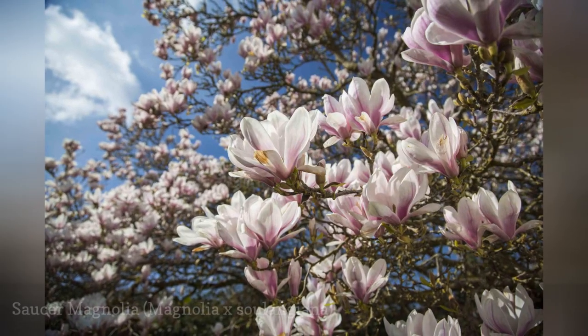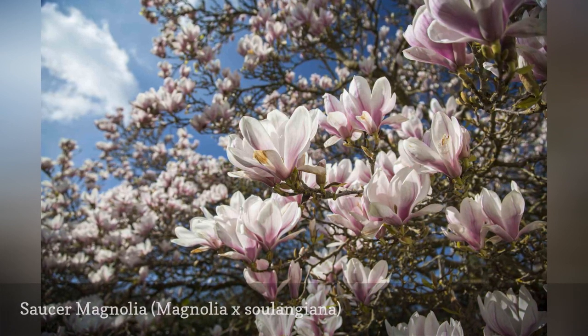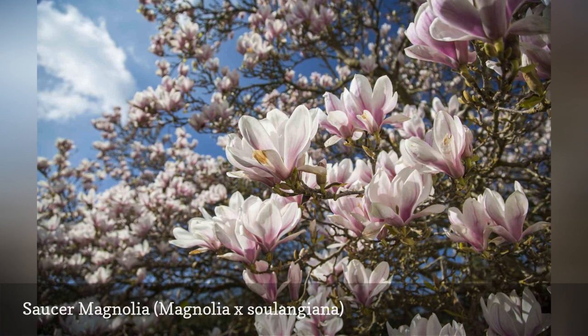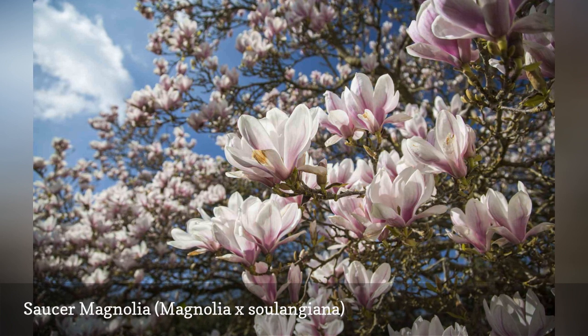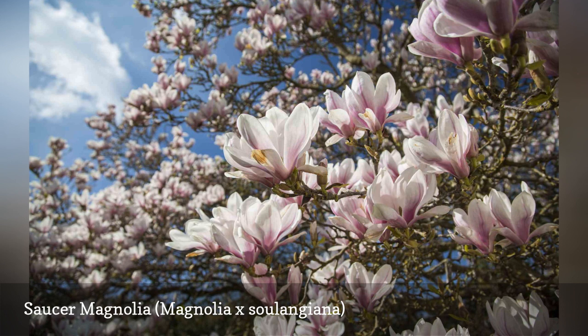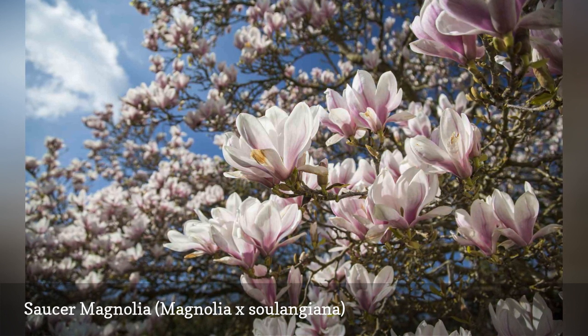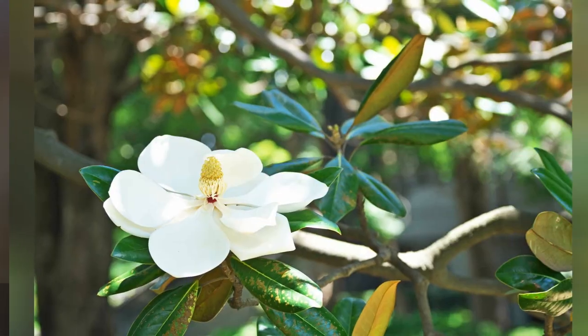Created by crossing the lily magnolia and the Yulan magnolia, the saucer magnolia can either be a large shrub with multiple stems or a small tree. The white blooms with pink interiors typically appear in early spring before the leaves appear. Many cultivars are available offering different flower colors, ranging to a deep purple. This is the most commonly grown magnolia in the U.S., sometimes known as tulip tree.